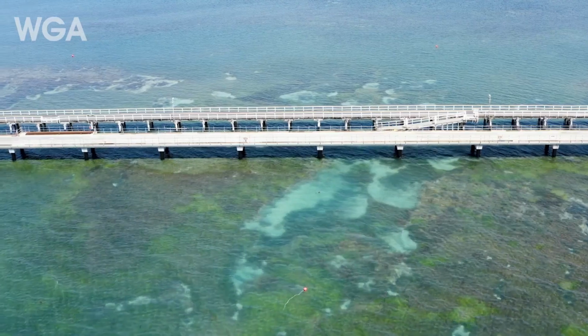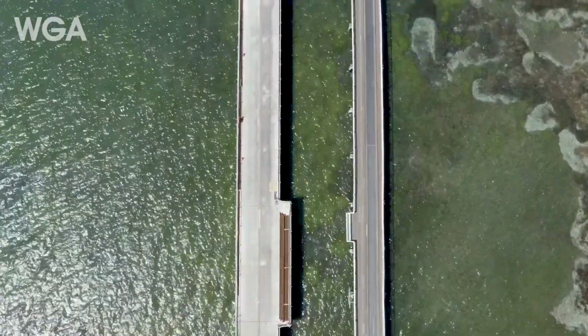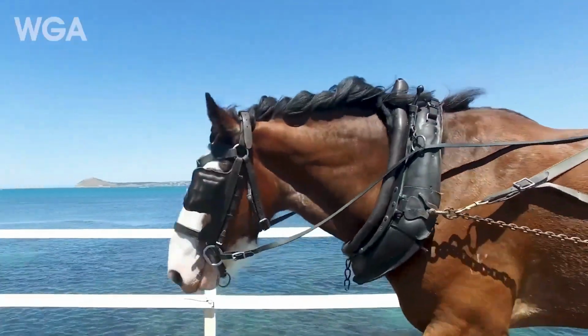Point cloud scanning is critical to a project that has an existing structure in it. So we can use that to pick up exact details and get our new jetty as close as we could to the existing jetty, which avoided clashes on site and a lot of costs involved, and saved a lot of money for the client.